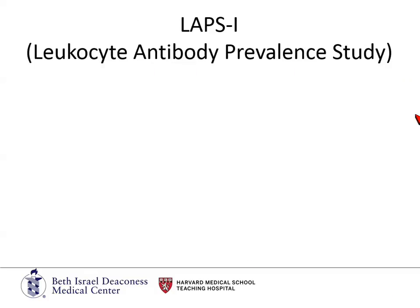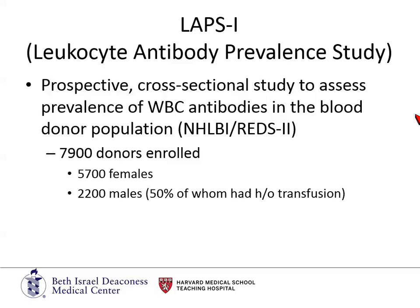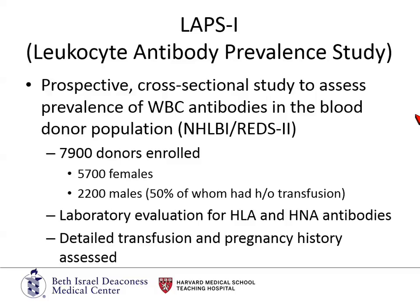The data that has now really come into play to support this hypothesis was generated through the National Heart-Lung Blood Institute study known as the LAPS-1 trial. And what the investigators did here was to actually set up a prospective study in which they evaluated 7,900 donors. They tipped the evaluation more towards females and evaluated 5,700 females and 2,200 males. And these donors were evaluated both for the presence of HLA antibodies as well as neutrophil antibodies. And at the same time, detailed transfusion and pregnancy history was assessed.